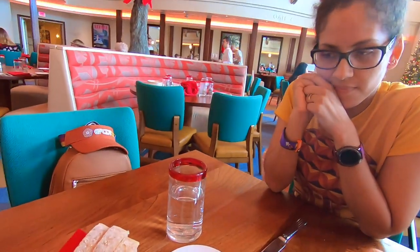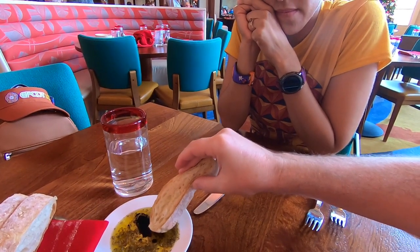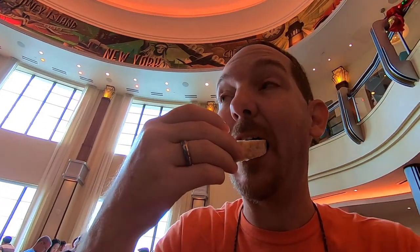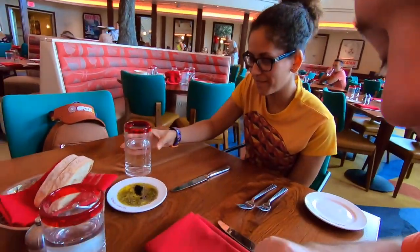I am going to try the bread now. It looks very soft. I'm not going to break a piece off. I'm just going to do straight on the edge here. Very bready. No, it's delicious. Delicious. I think I just made it. That's why I married her. Here's a good close-up of the sponginess of it.